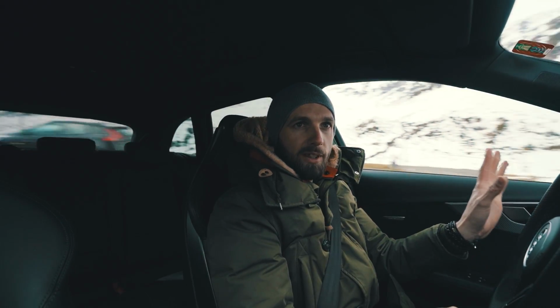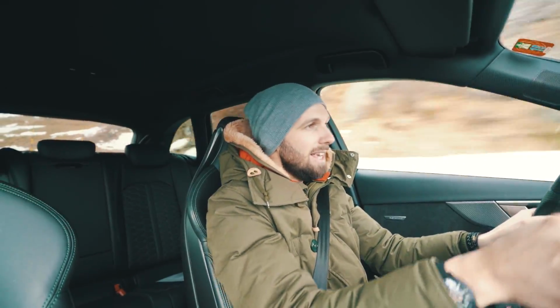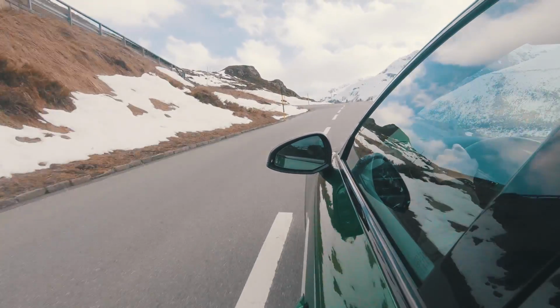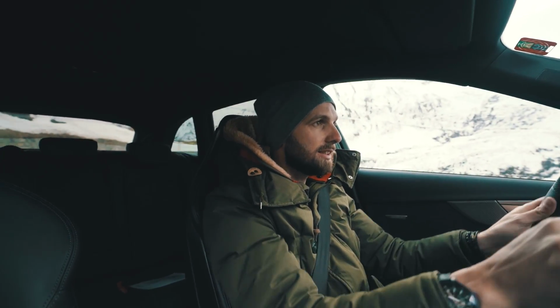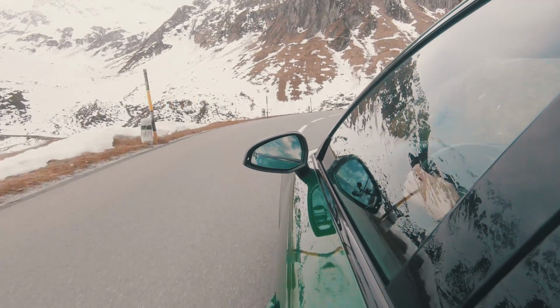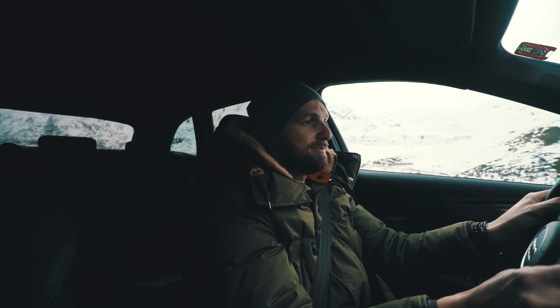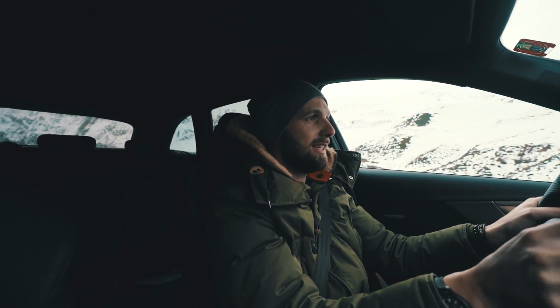So aside from the disappointment of the sound, the car itself is of course extremely well made, and it just does its job. You can hammer it around these corners like a sports car. It's super quick. I mean, this 450 PS really is enough power, to be honest. You don't need much more than this.